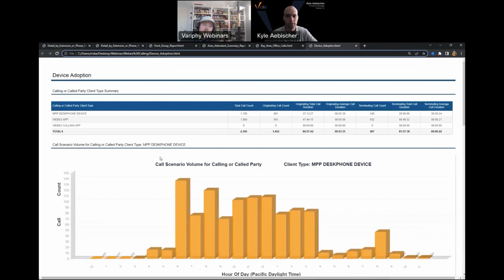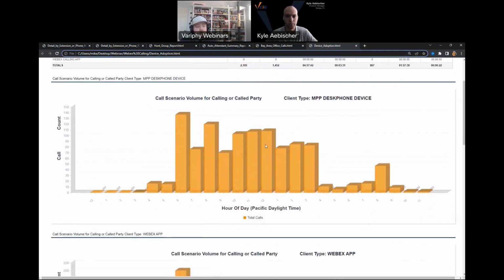Yes, and then last but not least, the last report is kind of the same as the Bay Area office report, but looking at a more global level, where we're seeing how many calls are being placed or received from those same devices. So we're not looking at a specific location; we're looking at the entire organization, and we're seeing, for all the calls, what object or device is being used the most. Is it coming from a desk phone or from an app on a cell phone? Then the same thing, just breaking it down in a graph or chart, looking at the number of calls by device type per hour.